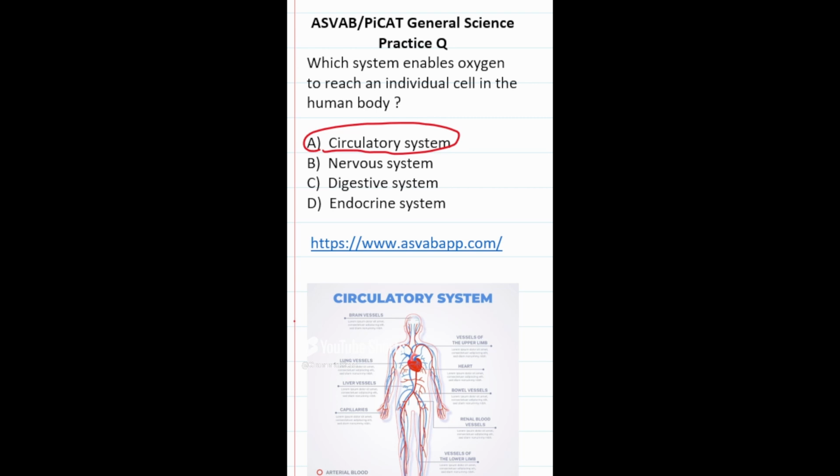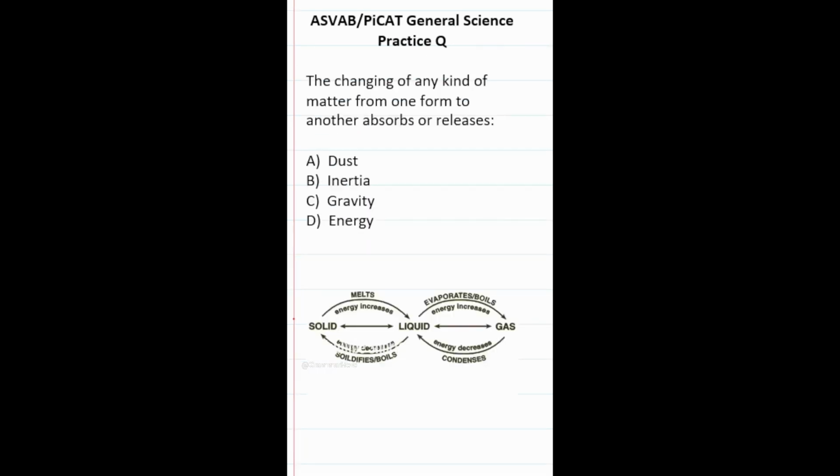This ASVAB PiCAT General Science Practice Test question says the changing of any kind of matter from one form to another absorbs or releases. Given the answer choices, this one's pretty obvious that it's going to be D, energy. If it's helpful, think about it like this. Ice is a solid. As it melts, its energy increases and it becomes water. As water evaporates or boils, its energy increases again and it becomes a gas. So, again, this one is D, energy.